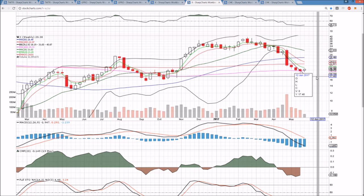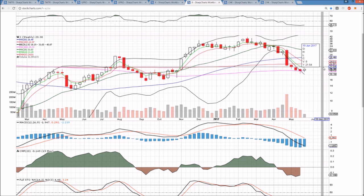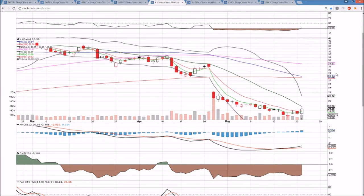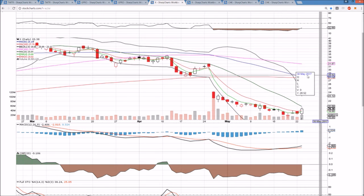But even then, we're going to have to be cautious of the potential bear flag on the weekly time frame on a short-term bounce. We're going to have to see sustained higher lows and higher highs on the daily in order to negate the potential of that weekly being a bear flag.